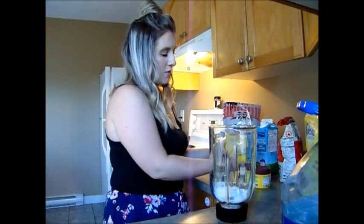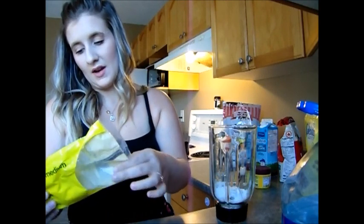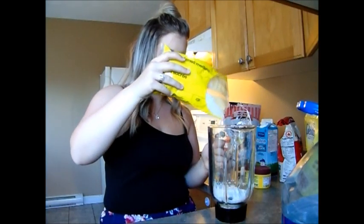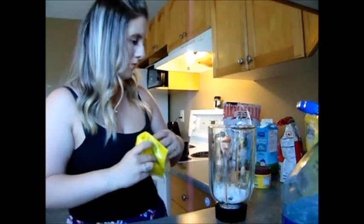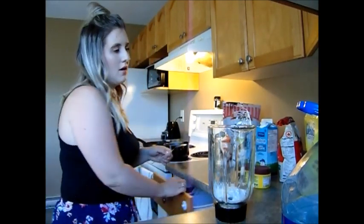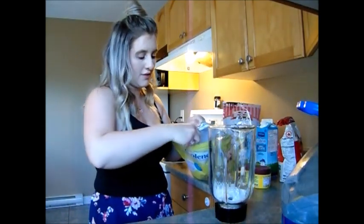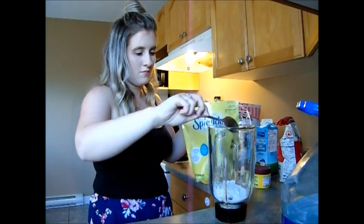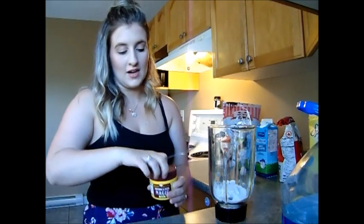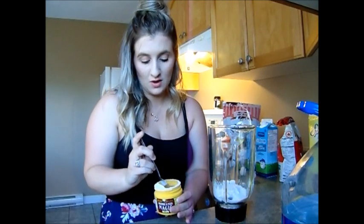Then I'm going to add some unsweetened coconut flakes. I don't really measure this, but I'd say it's about 1 to 2 tablespoons. And then we're going to go with the Splenda. Splenda, I use 1 full tablespoon. Then for baking powder, I just use the tiniest amount. I don't measure it, but I would probably say this is a teaspoon or so.